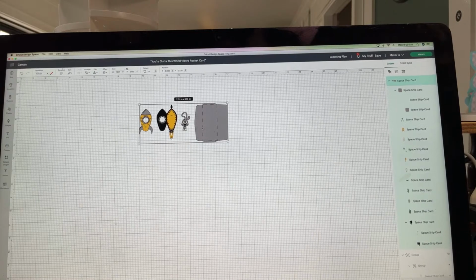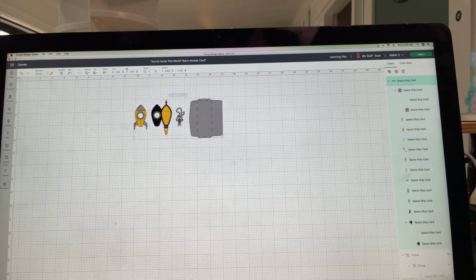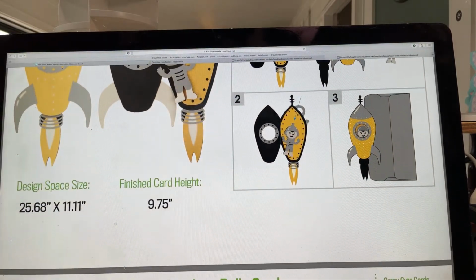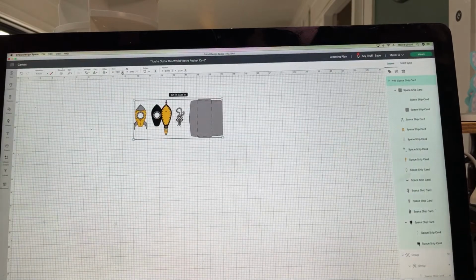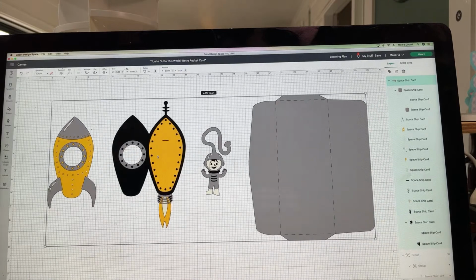Now, it comes in at 7.21 inches by 3.12 inches. I want to go back and check what the size should be, and try this Design Space trick. It's saying that I need to have the size be 25.68 by 11.11. So let's try that. Actually, I'm just going to type 25.68 and see what happens. And yes, it does resize the card. So that's pretty cool.